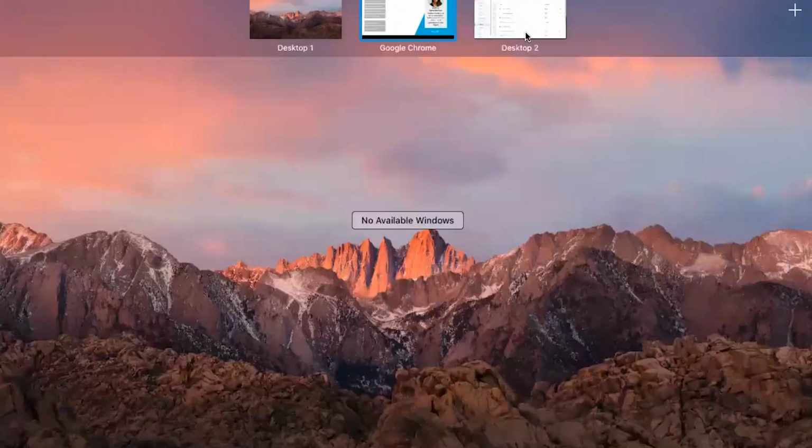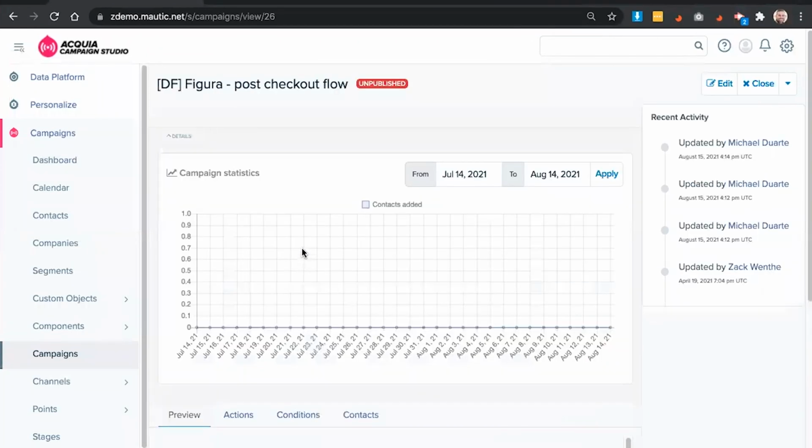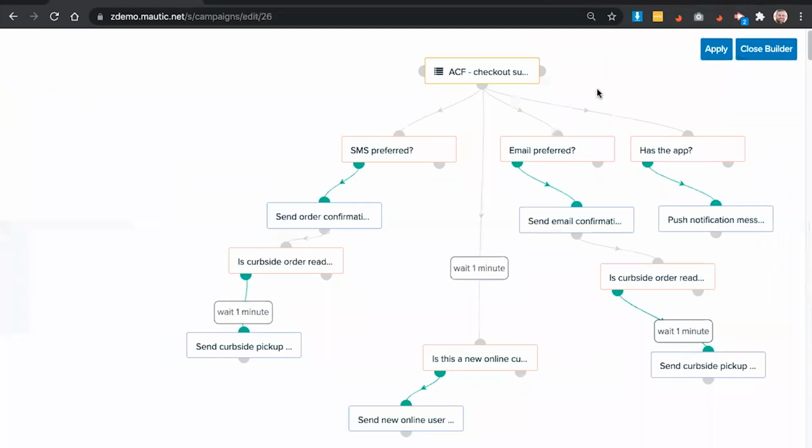In this view, we can see the journey Vanessa is looking to optimize. She's specifically working with this current post-checkout flow the team has in place. Vanessa is going to go ahead and add a couple of steps to this journey. Now you can see the business-friendly visual journey builder your team would actually be working in as you define your customer journeys. Vanessa can see after checkout, we have some branch logic in place.